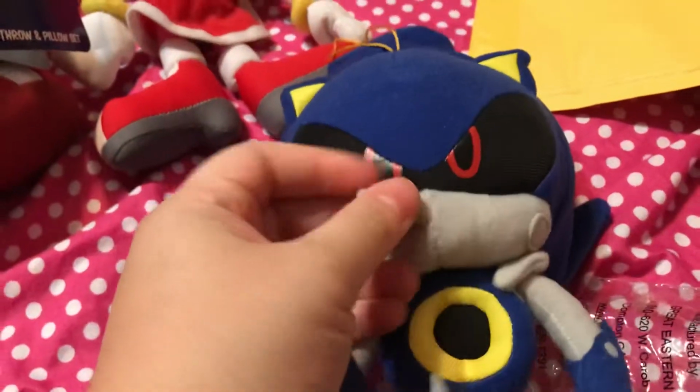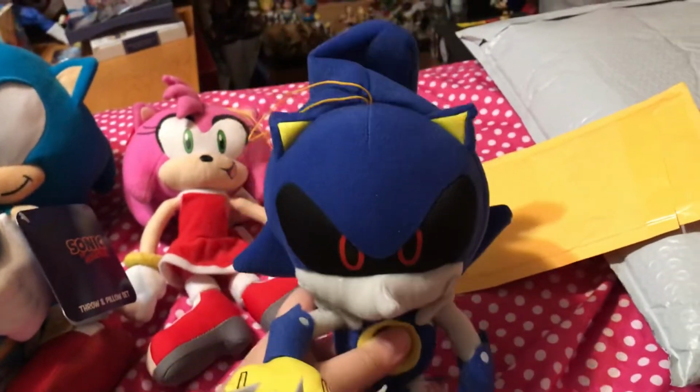Let's go with this one. Oh! Look at my Metal Sonic! I've been trying for the longest time to get this plush. He's extremely rare right now, you have no idea. Here goes opening the packages. Oh man, he's brand new. He looks kind of weird coming out of the bag with his nose like that. There he is. Metal Sonic.